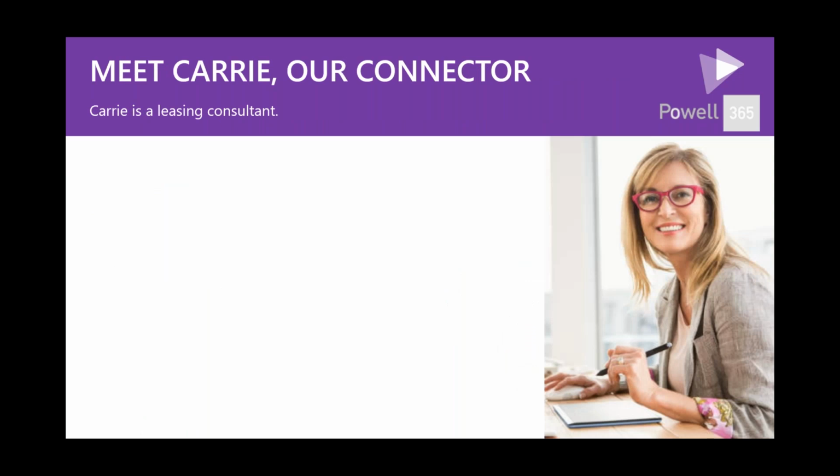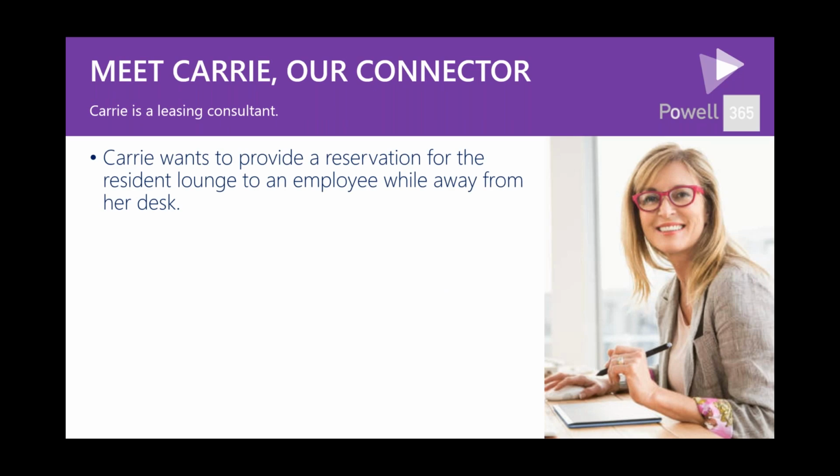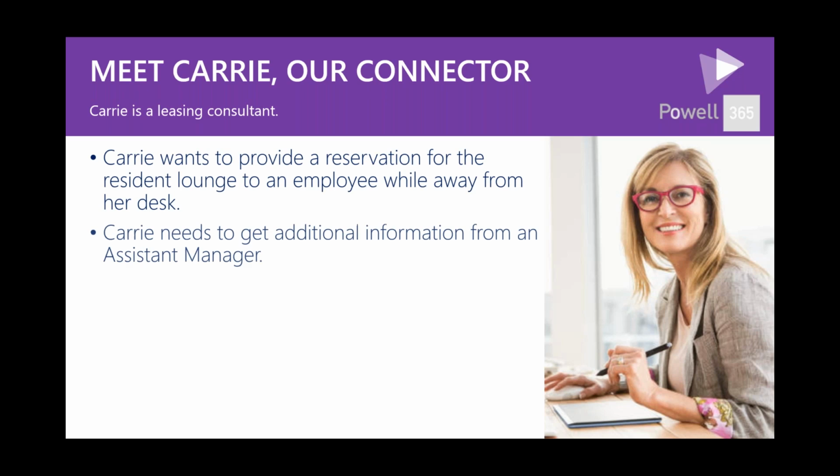Let's go ahead and go through this scenario in terms of where we are. So let's meet Carrie. She's our connector. Carrie wants to provide a reservation for the resident lounge to an employee while they're away from her desk. So while she's away, she wants to provide that information. Carrie needs to get additional information from the assistant manager, and Carrie needs to capture that employee information and close the sale. Carrie is just finishing her shift, everyone.